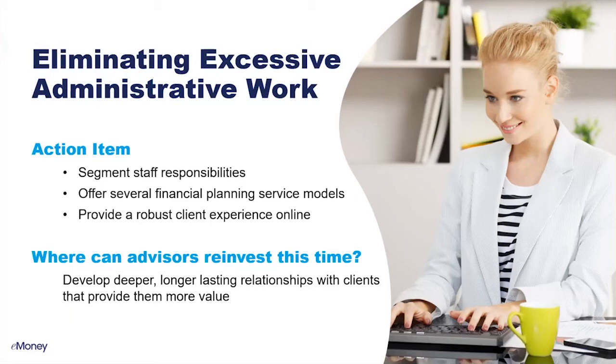Another thing we recommend firms do is to create a really robust client experience online. And typically clients have a lot of questions about how their money is managed or what's happening within their financial lives. And answering all of these basic questions can become burdensome on advisors and advisor teams, really, again, taking them away from planning and prospecting activities. Building a client site that's easy to access and can let clients answer their own questions can drastically reduce the number of basic questions advisors have to answer.